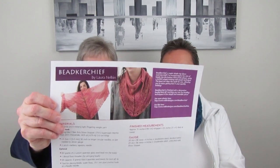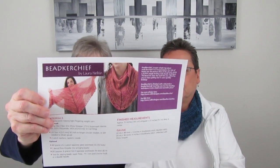So I then went on to her Etsy shop and she had a kit for the beadkerchief. So it's like a shawlette and it's got beads along the bottom. And so this is what you get. So you get yarn and you get beads.